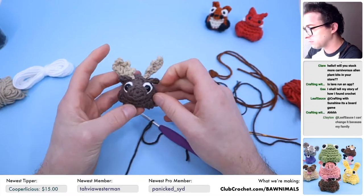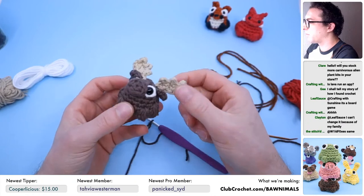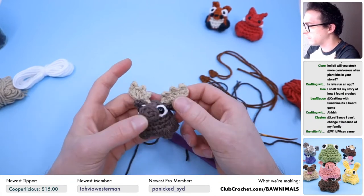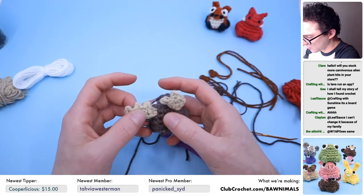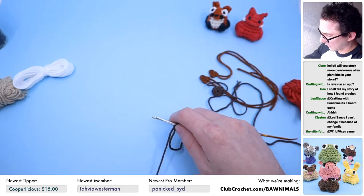Okay, so this is what I did for the moose. And actually, the moose is pretty deer-like, but these antlers are far too thick, you know? This isn't a reindeer antler. Those are clearly moose antlers. They're very different. So we're going to do something different for the antlers. I don't even remember how I made these. It looks like I did a chain and then... Yeah. So we should try something like that.